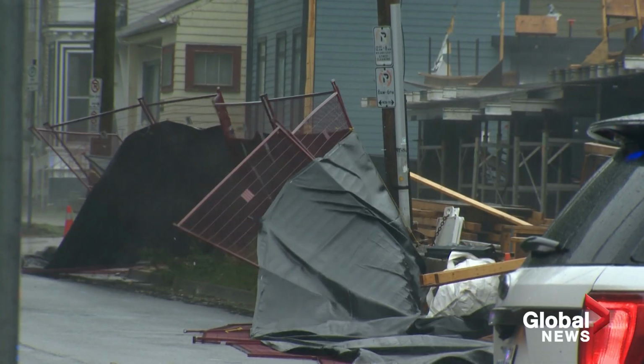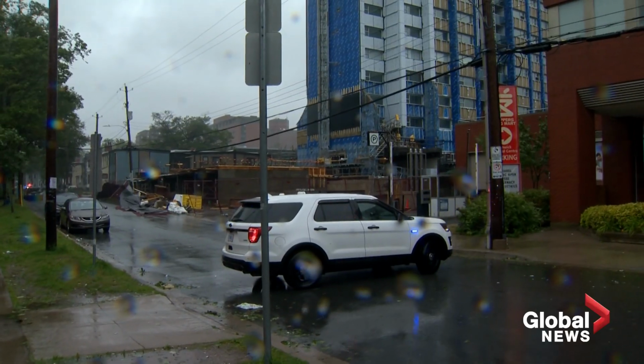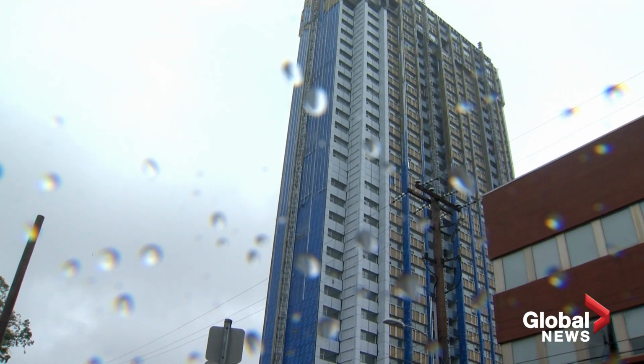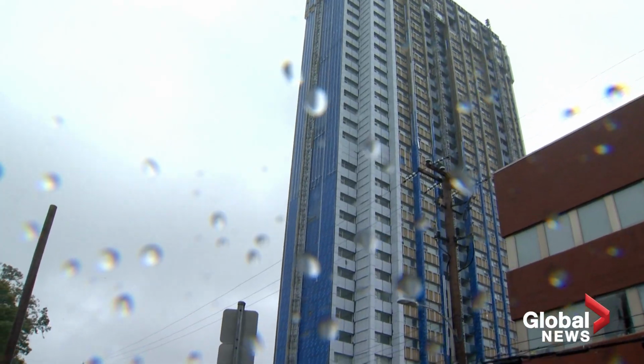Another reason to stay indoors: loose items from construction sites. Police closed this street after 4x6 sheets of plywood were sent sailing down the street. Emergency management officials say those airborne items pose a great danger to the public, and we're asking contractors to clean up any loose materials. We've been getting complaints today and notifications about lumber material left unattended, construction sites unsecured. So those are our big concern right now.